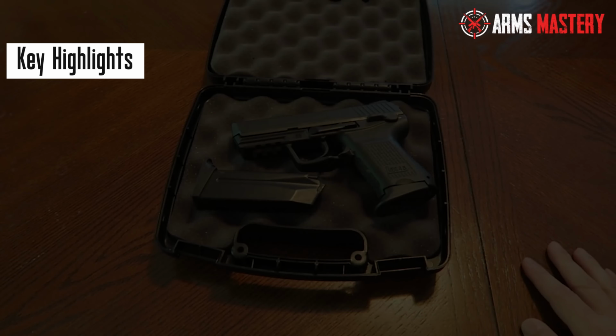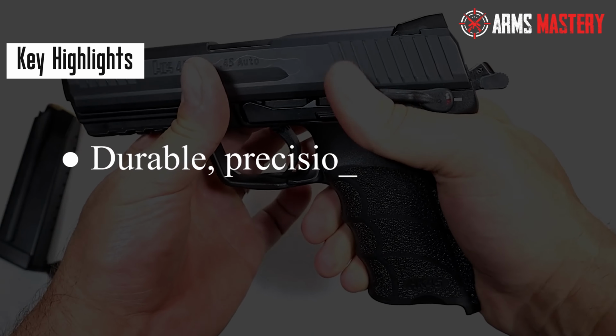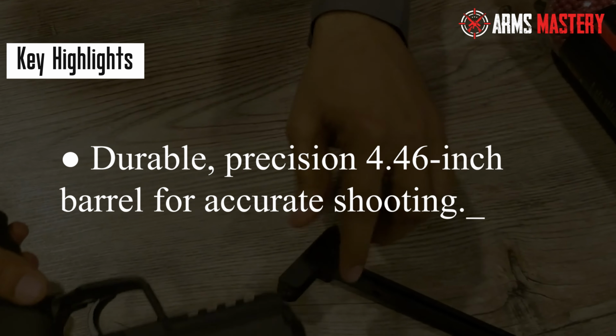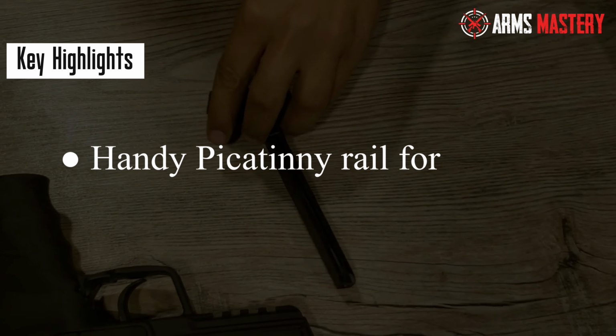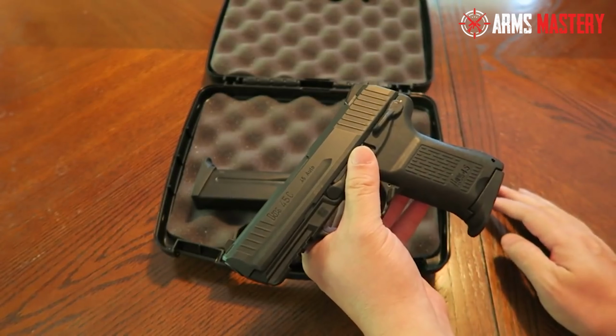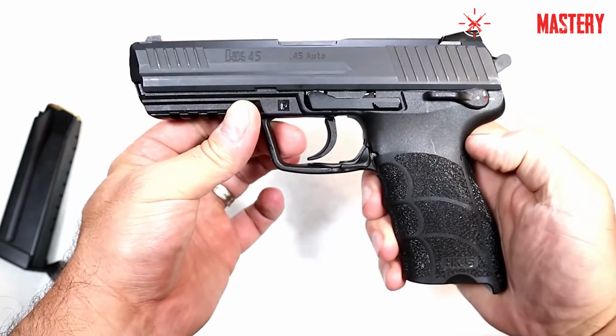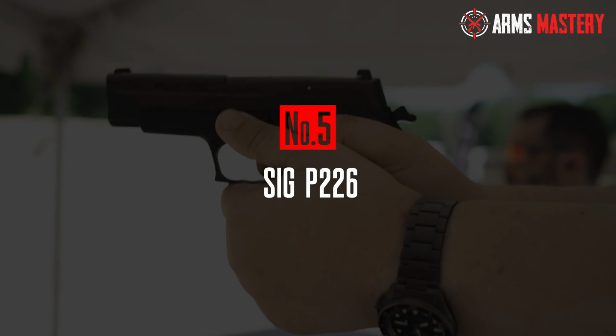Key highlights include adjustable ergonomic grip for a perfect hand fit, durable precision 4.46-inch barrel for accurate shooting, and handy Picatinny rail for easy accessory additions. Whether for tactical missions or personal defense, the Heckler & Koch HK45 is a top choice, ready to perform in any situation. Number 5. SIG P226.